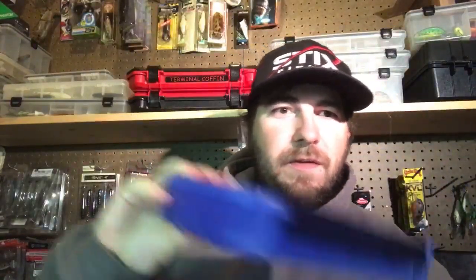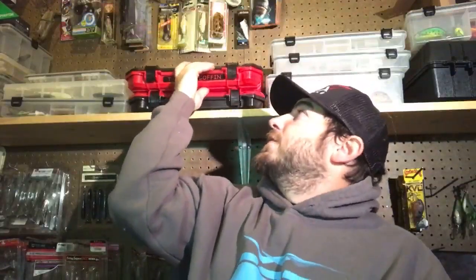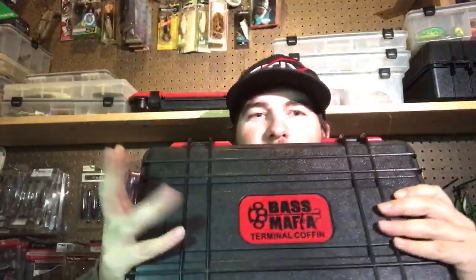There's several very good regular plastic style boxes like this. Plano, Flambeau all make a really good one. I've got this little Finesse box here from Gamakatsu. This is a cool deal. This would be a nice little gift for somebody. They don't come with all the goods in here. But as far as this terminal coffin, I think this one's empty. It is empty. This is probably my favorite thing they make.